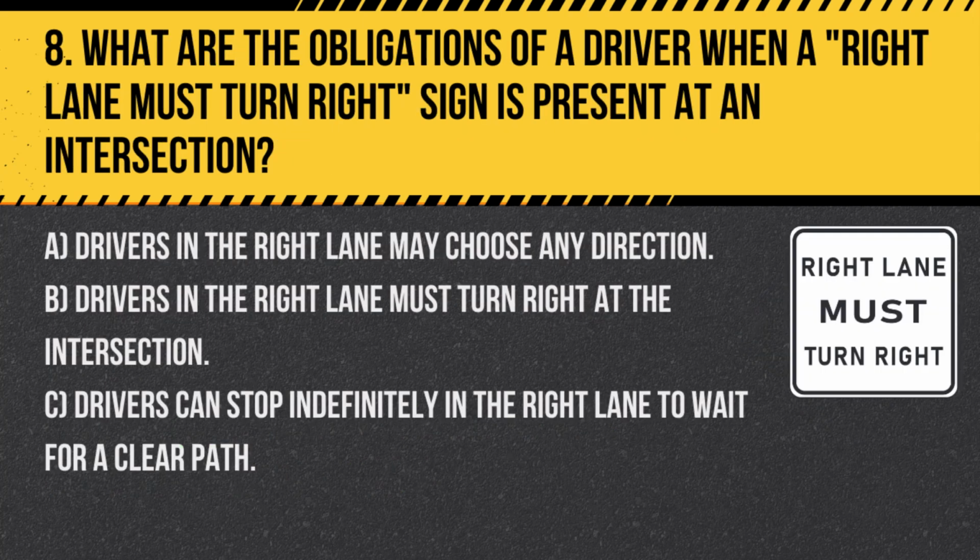Question 8. What are the obligations of a driver when a right lane must turn right sign is present at an intersection? A. Drivers in the right lane may choose any direction. B. Drivers in the right lane must turn right at the intersection. C. Drivers can stop indefinitely in the right lane to wait for a clear path. Answer B. Drivers in the right lane must turn right at the intersection. This sign directs traffic flow and prevents confusion at intersections.